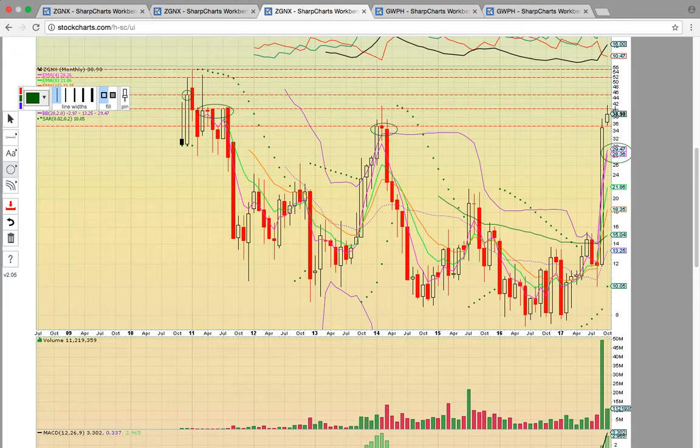This candle will not set until the closing bell on the last trading day of the month. So this has a long way to go. October just started. Anything can happen. This candle is going to change a lot between now and the last trading day, but I'm just showing you where the next resistance levels are.